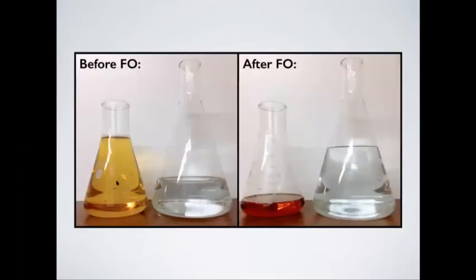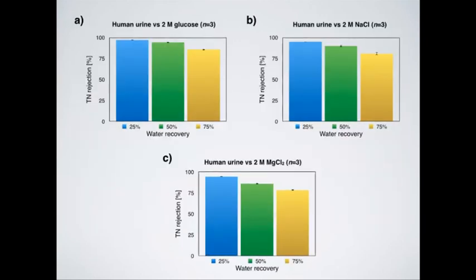So let's look here. This is our initial urine, and this is our final urine. You see a really big difference, and you also see that the water from the urine got absorbed into the draw solution and diluted it, so we have a really high volume here. Well, this is good, but first of all, we have to do the analysis and see whether urea went through or not, because we can obviously not see this with our eye. And this is our data.